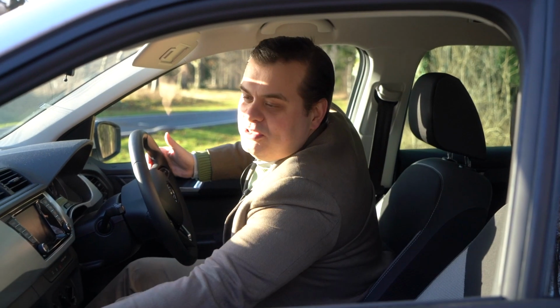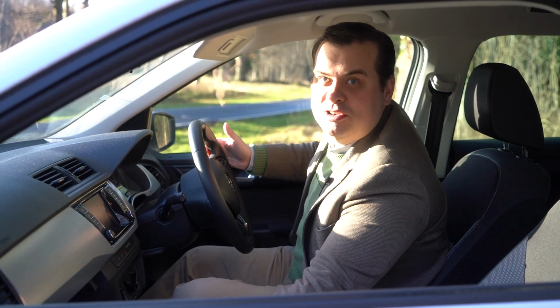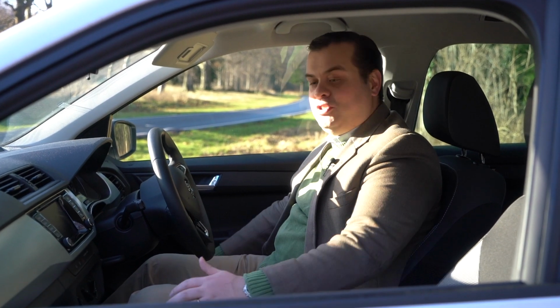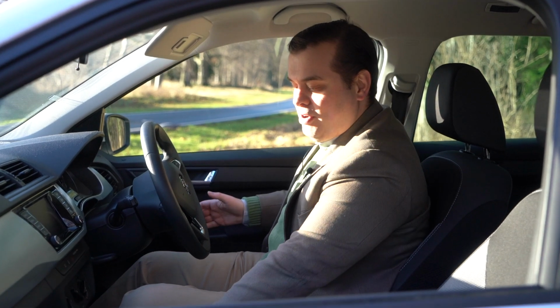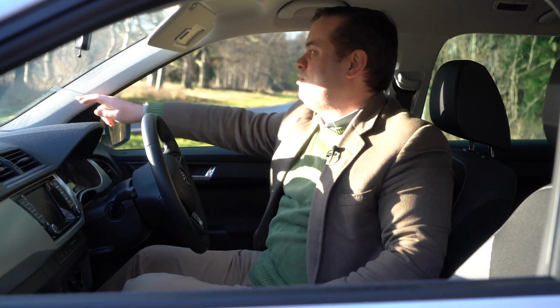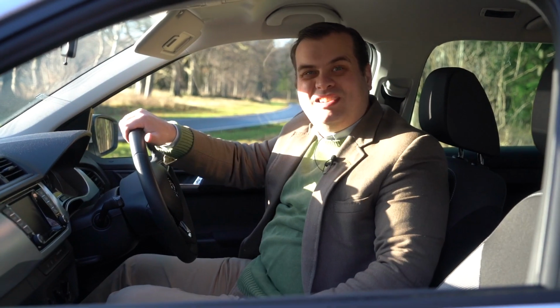The glove box, of course, is large enough for your secret mission documents. There's lots of cup holders here, there's two bottle holders in the doors, there's a credit card slot just here, and there's even a little clip here on the windscreen for parking tickets.